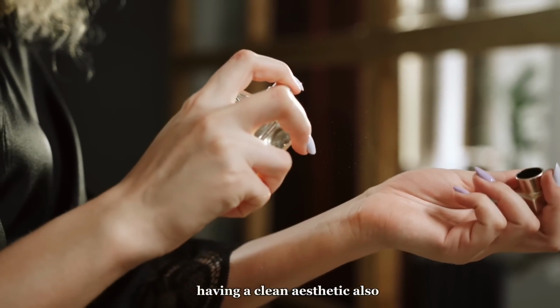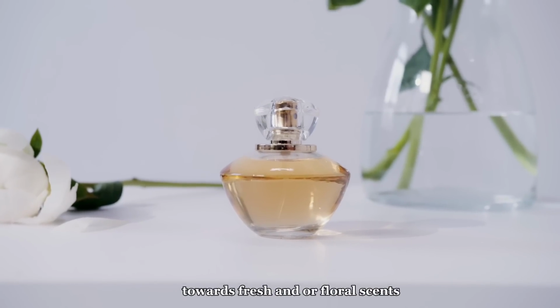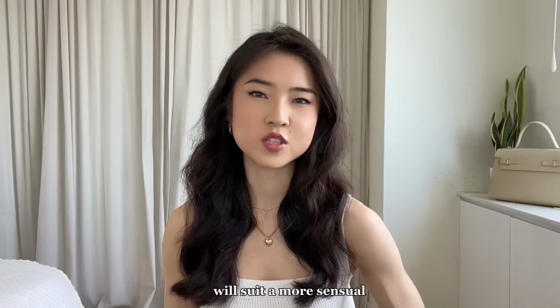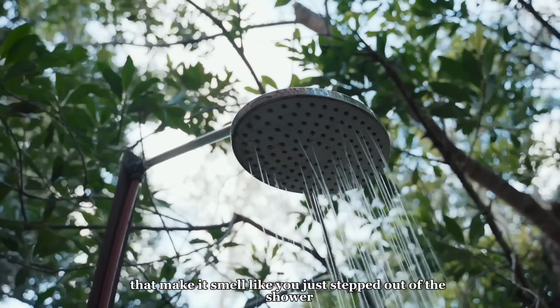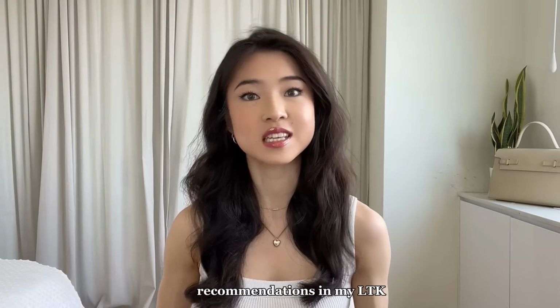Having a clean aesthetic also translates to smelling good overall. For this aesthetic, we want to lean towards fresh and or floral scents. Notes that are more woodsy or musky will suit a more sensual evening vibe. So instead, keep to lighter scents that make it smell like you just stepped out of the shower or you just did your laundry. Again, I'll make sure to leave product recommendations in my LTK.